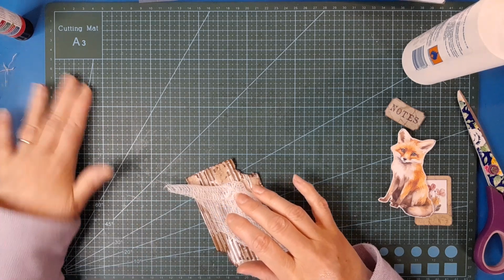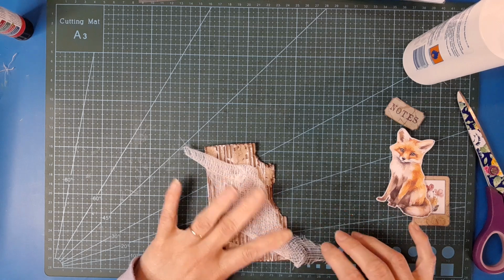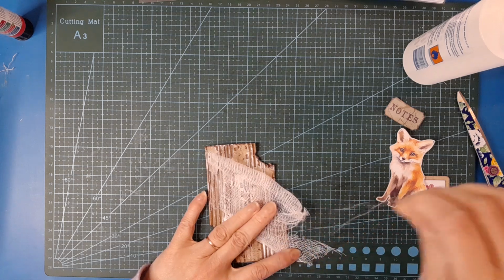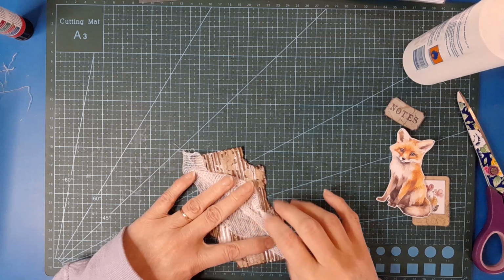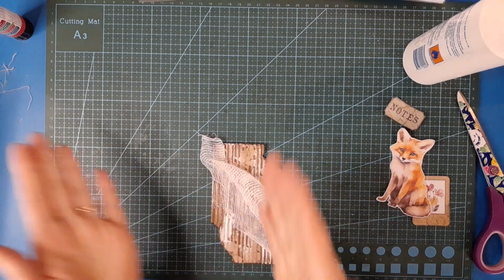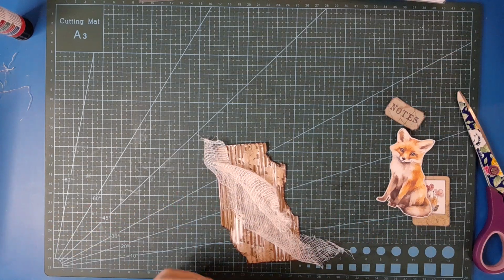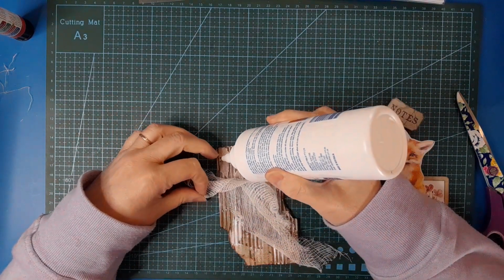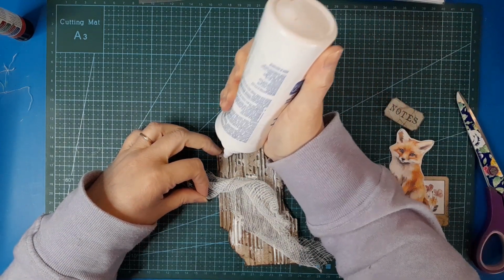Oops, thread's coming out. Get rid of some of those threads. Right, I know I am fiddling. I'm making a meal of this. I kind of like that. Gives a bit of movement, a bit of flow. I think I'm relatively happy with where that is. So I expect that some of the edges that aren't glued down will fray over time, and that's fine. It'll just add to the fun.